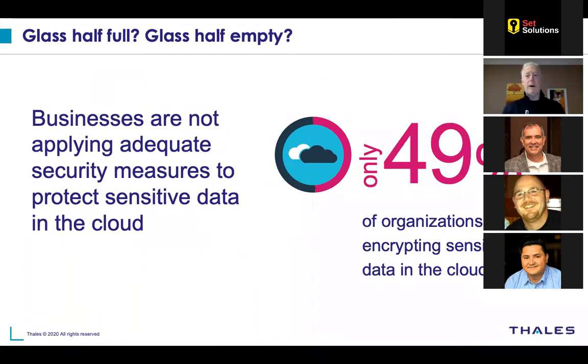The statistics that you're about to see come from several studies that Thales has performed with analyst firms over the past 9 months or so. This statistic comes from the 2019 Thales Cloud Security Report. I title this statistic Glass Half Full or Glass Half Empty, because the first time I presented this slide with my friend Larry Poneman, Larry stated that businesses are not applying adequate security measures to protect sensitive data in the cloud, because the study results said that only 49% of organizations were encrypting data there. Well, I feel that's a glass half full or glass half empty story.